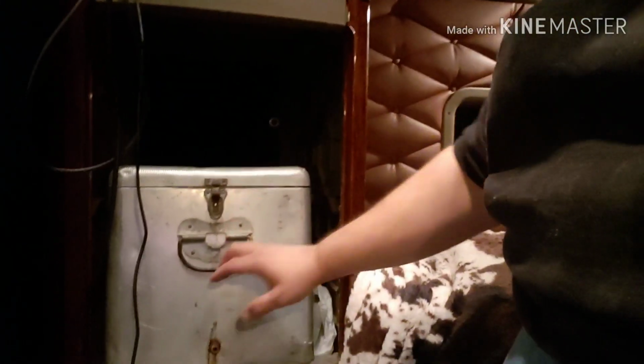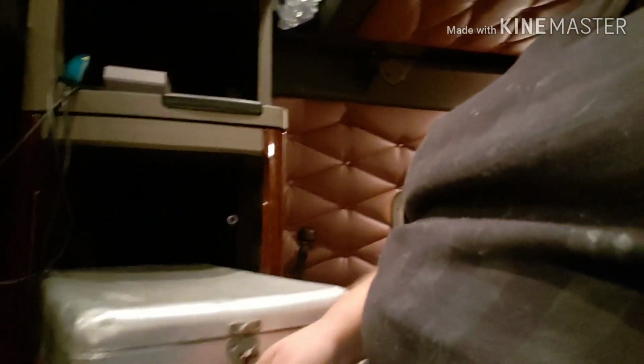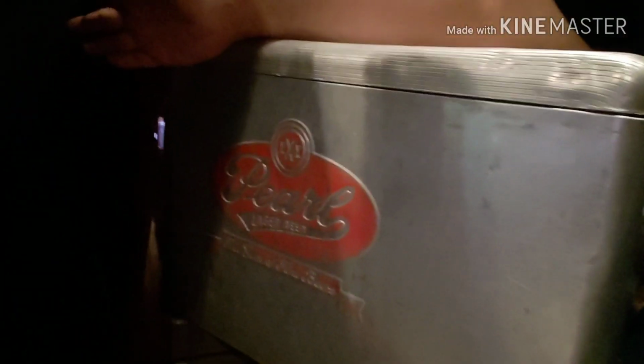It's pretty simple. I don't have a refrigerator yet, so I just have my antique Pearl Beer ice chest. See if I can show you guys the logo on that thing. Can you see the logo? Yeah, so there it is. The ice chest is probably from the 50s, maybe the 60s or something like that. So it's doing its job right now. It probably doesn't do as good of a job as a plastic one, but it's what I had, and I didn't want to go buy another one. And then underneath here, there's one more cabinet right there.